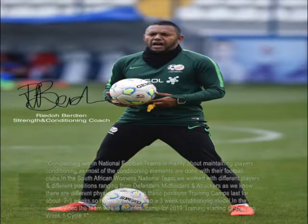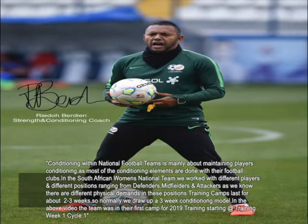Conditioning within national football teams is mainly about maintaining players' conditioning, as most of the conditioning elements are done with their football clubs. In the South African women's national team, we work with different players and different positions ranging from defenders, midfielders and attackers, as we all know the different physical demands of these positions.